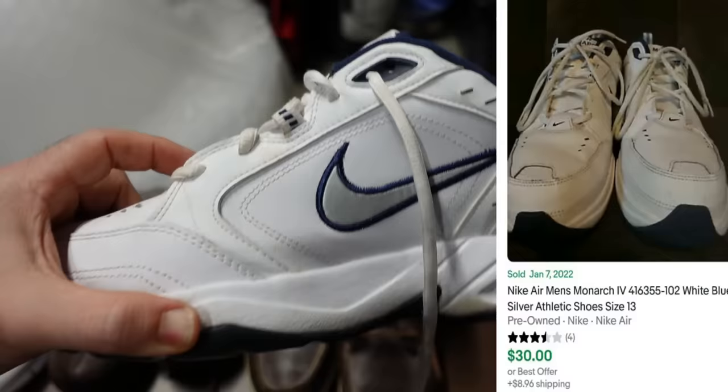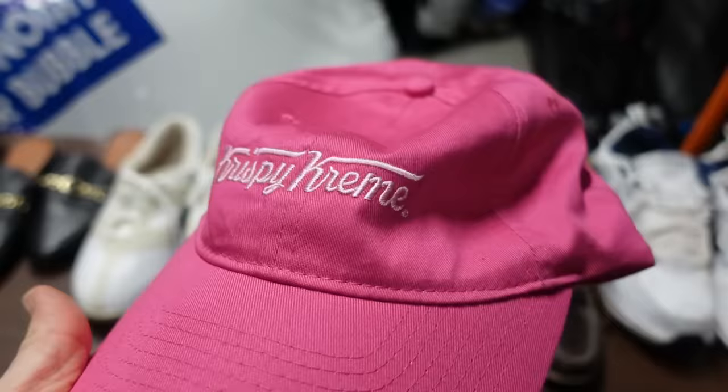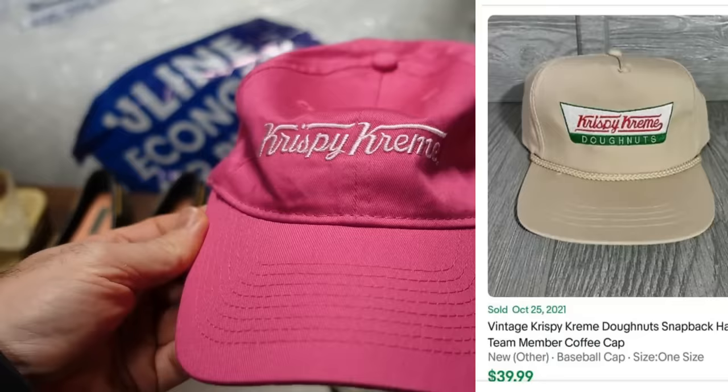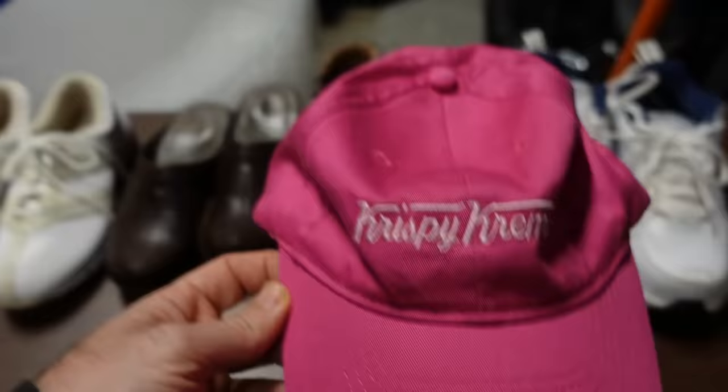Now this hat. I always pick up, if you notice, I did pick up like a Chick-fil-A hat. I always pick up hats that are related to businesses. Workers might lose them, or they want a specialty hat if they work there. This one has no sold comps. There are no pink Krispy Kreme hats out there, but Krispy Kreme hats sell very well, between $10 to $15. The one that is pink is actually on sale. There's only one on sale, and it's for $50. Now, I don't think this is worth $50, but I'll probably list it for about $15 to $20 plus shipping.